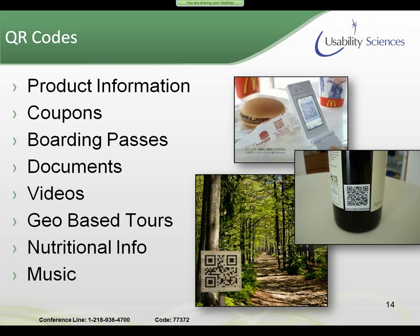It's used as a boarding pass now. I've used this several times with American Airlines and other carriers, where you log in using your mobile phone. You don't have to go to the ticket line. You don't have to print out a boarding pass. You simply pull it up on your phone, go through the security line, scan it, and you're on. It's used to encode documents. You can encode a two-page document into a very small two-dimensional code. You can use it to access videos, movie trailers, or video game trailers.